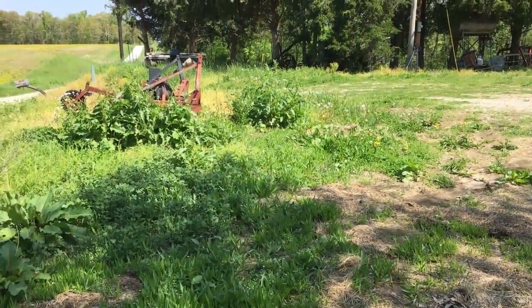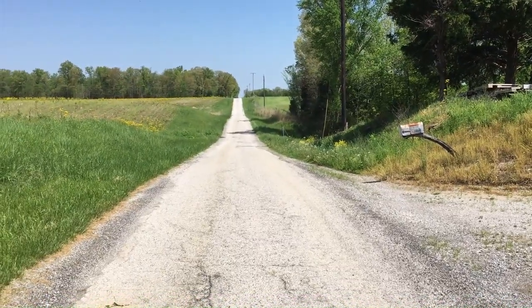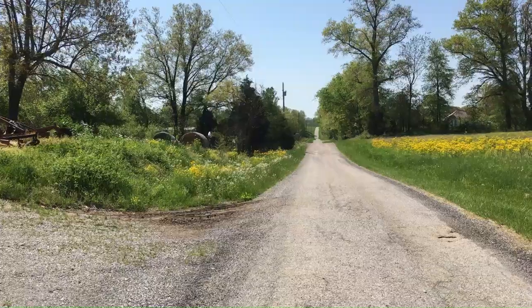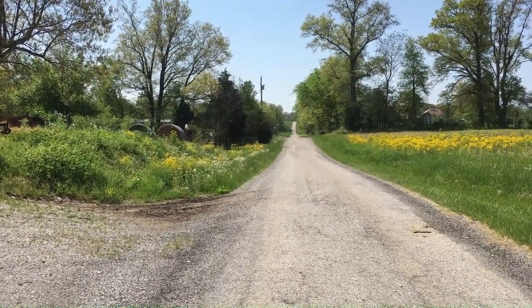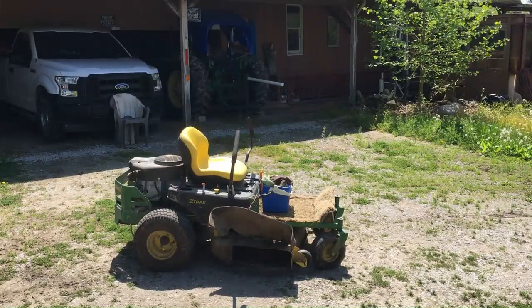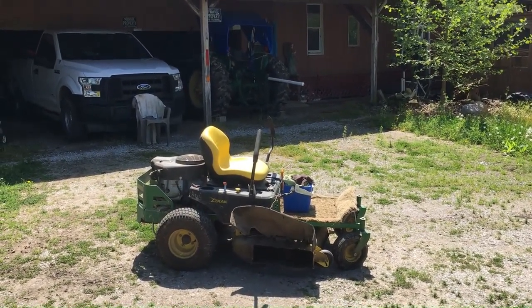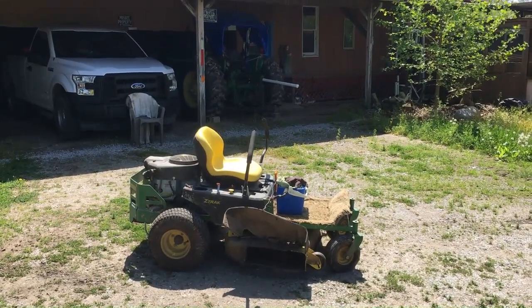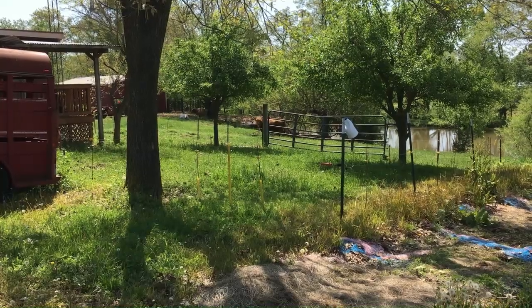Anyway, let me check out the road. Yeah, that's what it looks like before I cut. And this is what this side looks like before I cut it. Oh, I guess the lawnmower's ready. I guess I'm as ready as I'll be. First cut of the year. Oh boy.